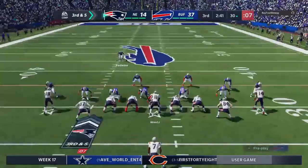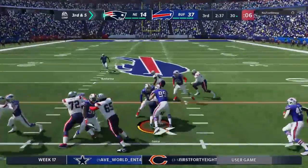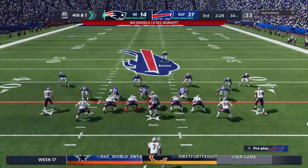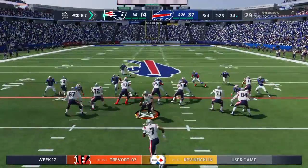This offense in desperate need of a conversion as they come up on 3rd down. On the ground, it's Geis. And he will not get there as they stop him short right around the 34-yard line. Call it a gain of 4, but not enough. The punt team going to need to be summoned here on 4th down.